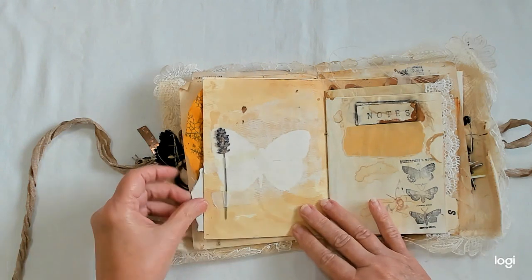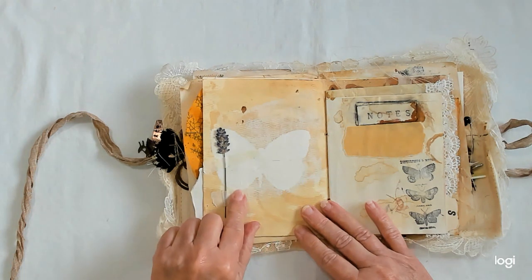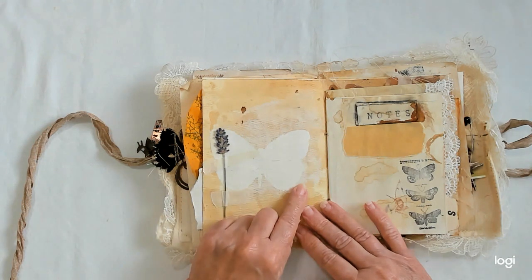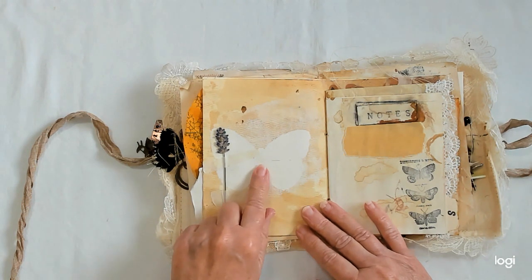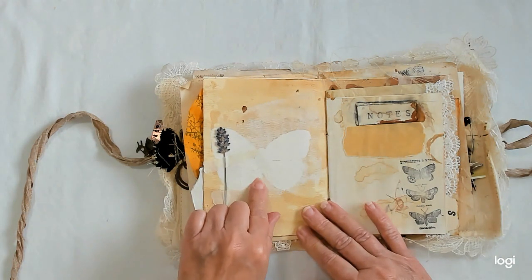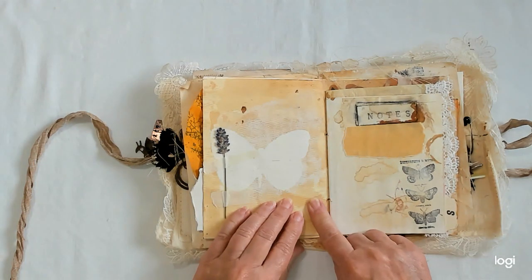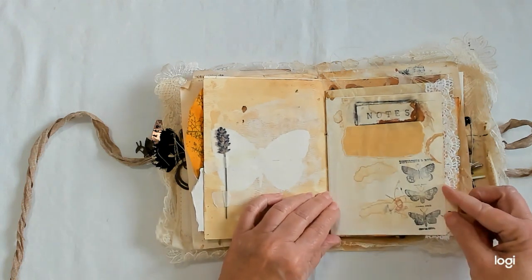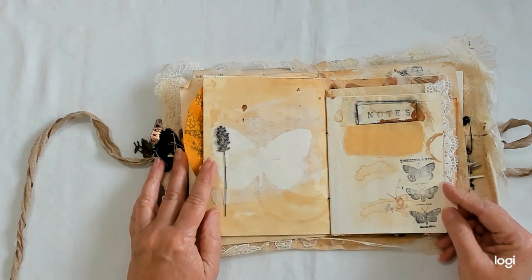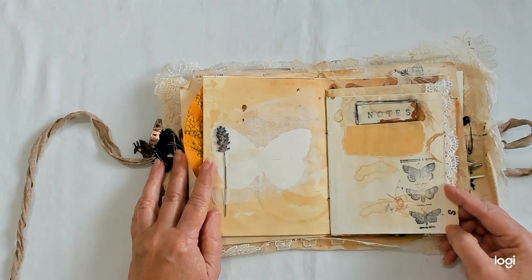Here's a piece of lavender, which I love. And then she, I forget how she said she did this. I think she used a stencil. Or maybe she laid a butterfly down and did something around it. I think that's what it was. I don't know. If you want to know all about the details, I'll link Lynn's channel below, and you can go over and she'll tell you all about it. My mind doesn't hold a lot of information anymore. It just doesn't.